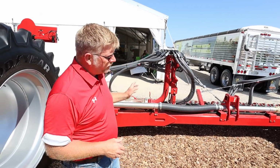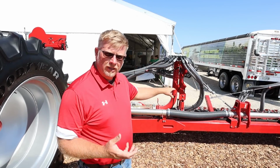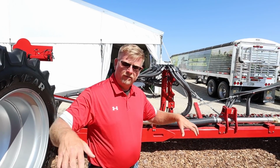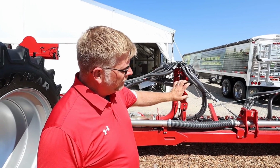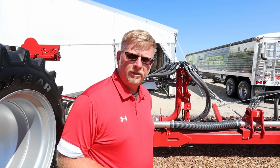The other thing that weight transfer system does as well is it gives you the ability to create a lot more stability in your opener engagement, because today one of the things that we see on some single disc drills is needing to add a lot of weight to the frames, especially if you're in hard ground, to get those openers to engage. Whereas on ours, we use the weight transfer system, and we have the rock shaft back here that we'll show you in a little bit for maintaining your openers in the soil at proper depth.